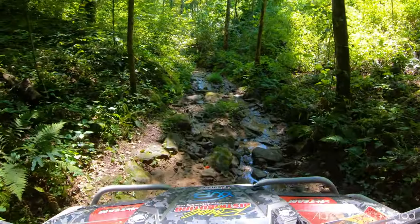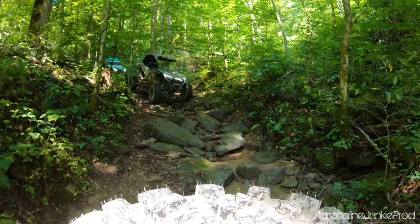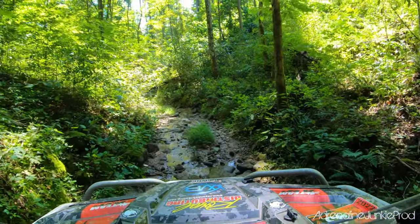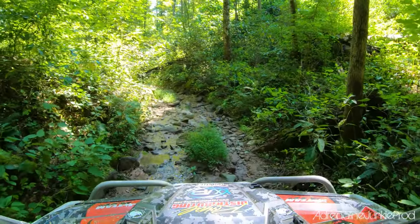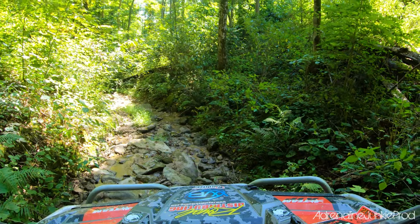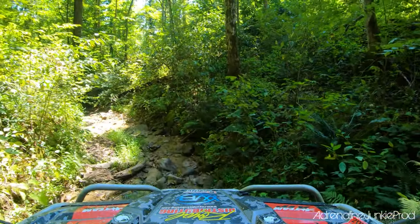Found our way to trail 71, which is what we were looking for, and this looks wicked. This trail is super scenic, and it's just awesome driving down these trails, especially with the water rushing down here. It is so cool. I hope you guys enjoy this because we had a ton of fun on this section of trail.